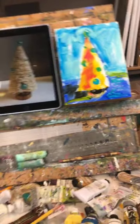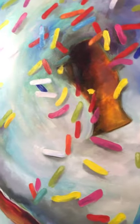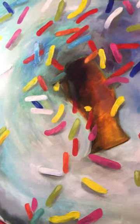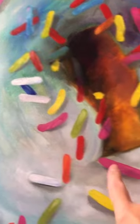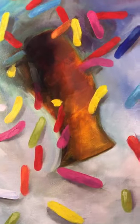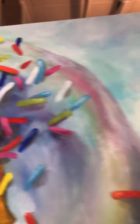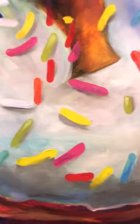Yes, donut. Look at all the colors that I have in there. So I feel like I need to go back in, and I don't know what I need to do to it, but I think I need highlights on the little jimmies or whatever they're called, but I don't want to get too tight with it. But I love all the whites, all the colors that are in the whites. Isn't that fun? So that was very intuitive.